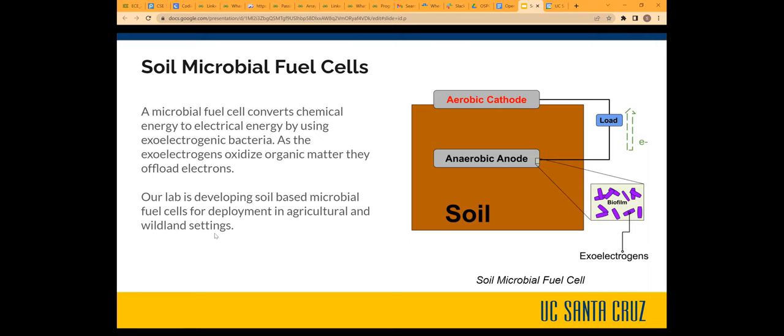These exoelectrogens, these microbes, like to offload electrons to an external source as they metabolize. If you were to find them in the wild, they would typically be living on a piece of scrap metal, offloading those electrons to that piece of metal. So as a load is connected from the anaerobic anode to the cathode, the electrons flow across the load and you have a power cell.